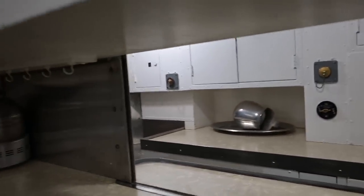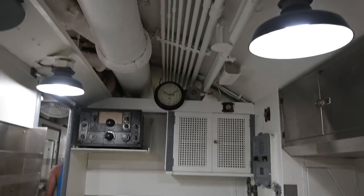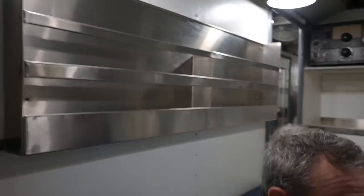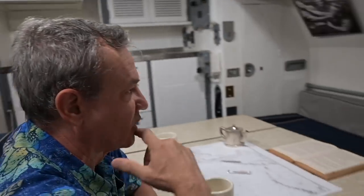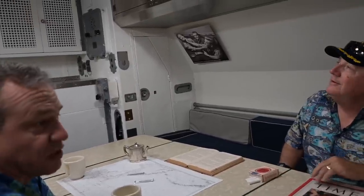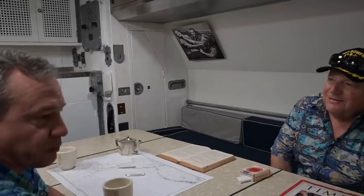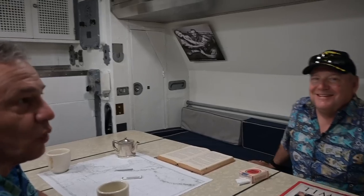So this is where the officers ate their meals, talked about the day, relived the attacks, played cribbage and other pastimes, but there probably wasn't a whole lot of relaxing when they were on a war patrol. No, but cribbage was and still is a spectacular pastime on submarines. I was never a good cribbage player. And so the captain would always want to play me because he figured he was going to win. Later when I was captain, I just didn't play at all.